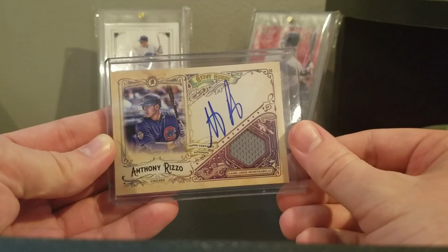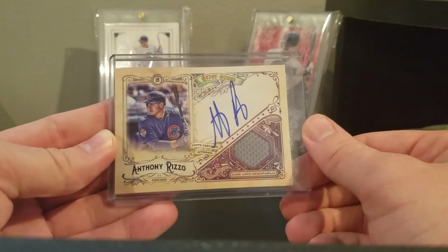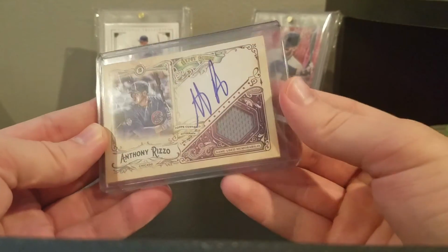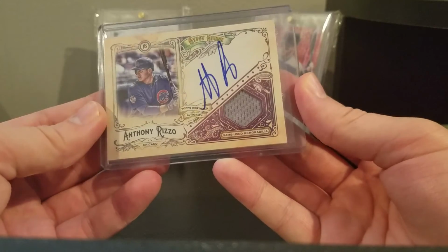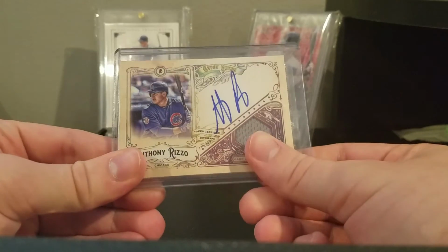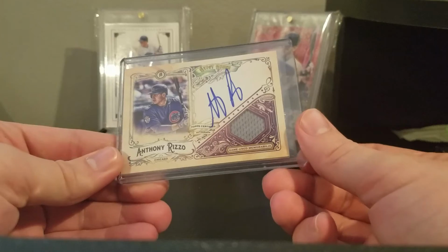Really like this card. Paid a little more than I wanted to for it. You know, you go into getting a card, you have that price in mind that you want to pay. I ended up paying a little more than I wanted to, but well worth it. Look at that. That's slick. Numbered to 50. 27 of 50. That was his number on the Padres, so eBay 101.